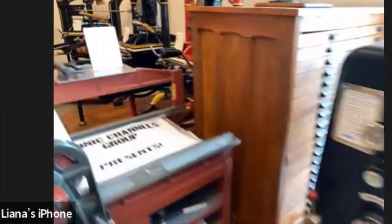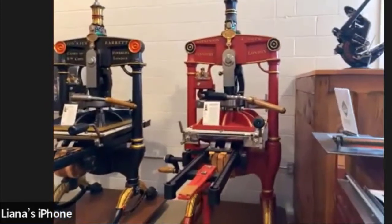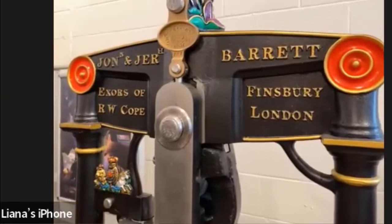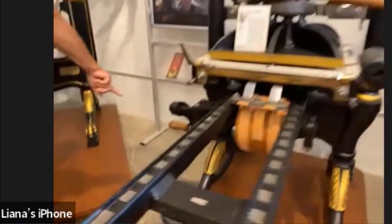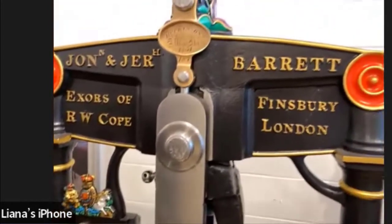We have some more Albions here. They're here for a reason, because we have a lot in storage, but these ones are specific to a certain date. This one, for example, Jonathan and Jeremiah Barrett were the executors of the estate of Mr. Cope when he died. And the first thing they did is slap their name all over it. And if you look at the legs at the bottom, you'll see it, Cope executors, and them on the top mantle. This one is from 1831, and that's the year that Cope died. And so that's why this one is here.